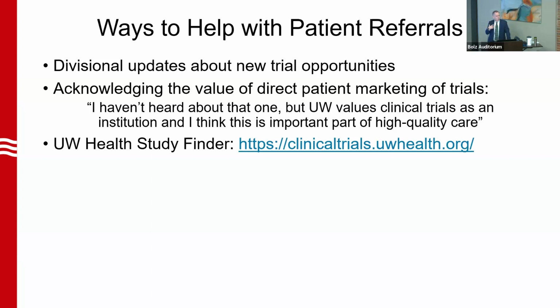And then as an individual provider, acknowledging the value of those trials, because you may get asked by your patients, I've heard about trial X. Do you know anything about that? And you might not know the details, but just having said, I haven't heard about that one, but UW as an institution values trials, and I think it's an important part of high quality care. That statement alone has huge impact on the patient's willingness to even think about it.